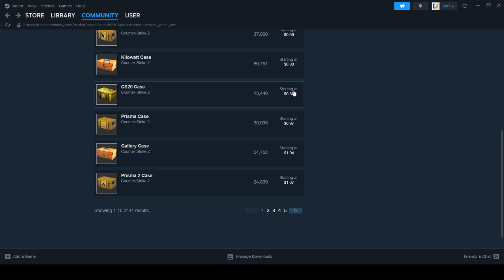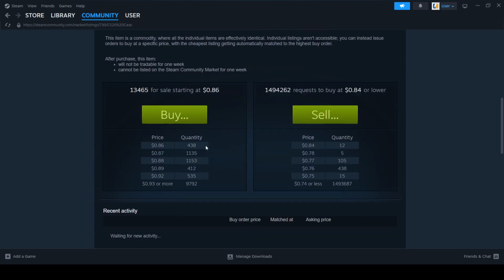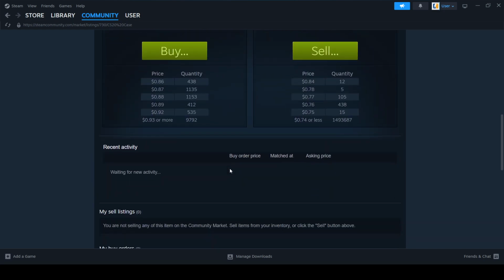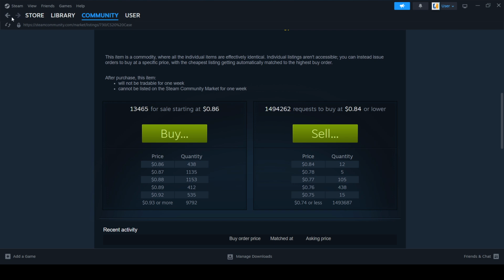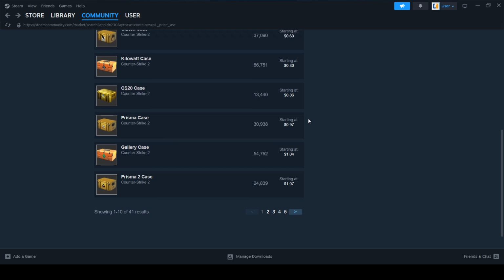CS20s have stayed where they've remained for the past few days, though, looking to me like they could take a jump up to 87 here soon. Only about 400 left on the market at this price, so slowly getting bought up, but not really. These are not moving in the same volumes that we're seeing other cases move, especially the Prismas and currently right now the Horizons. Prismas have been staying the same price for a little while.